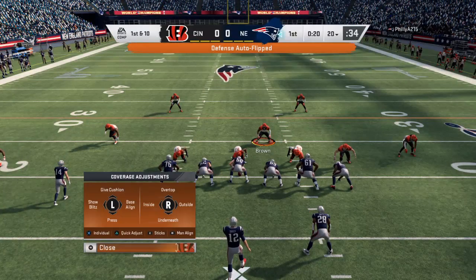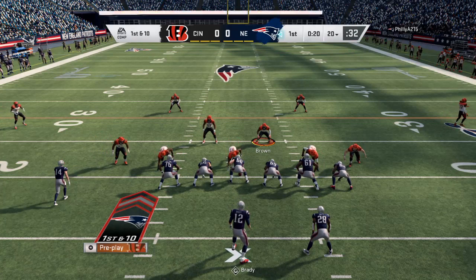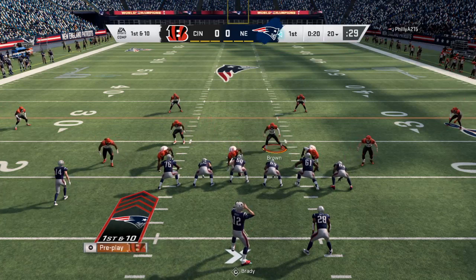Out comes the New England offense to see what they can do this time, hoping to do better than they did their last possession when they punted the football.